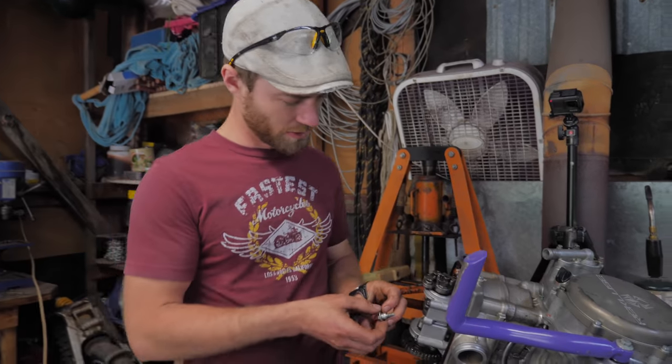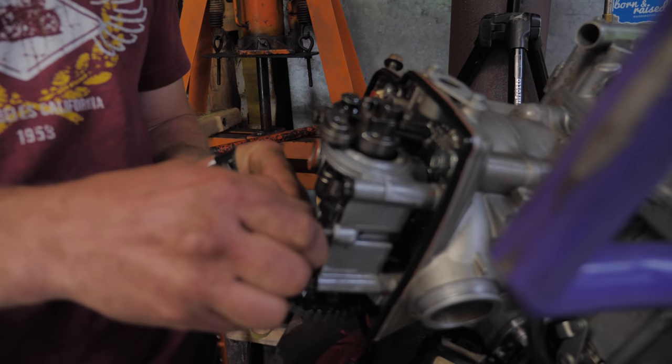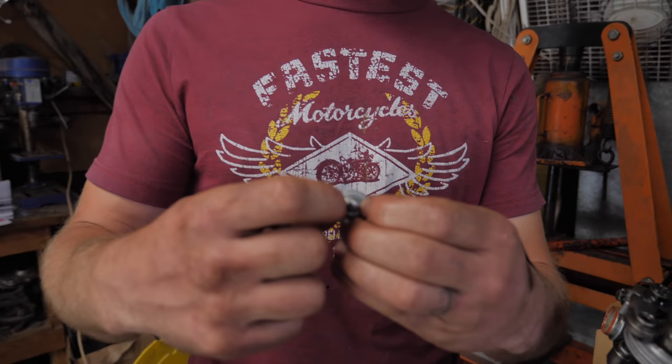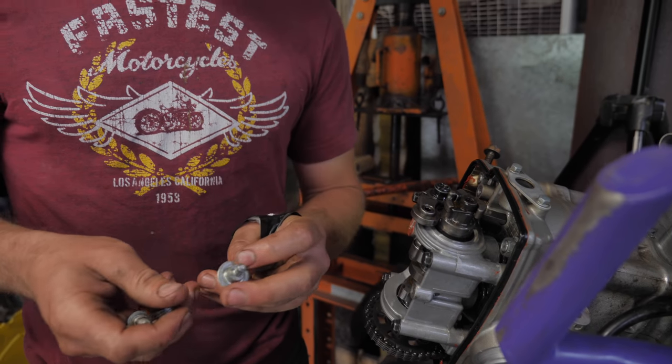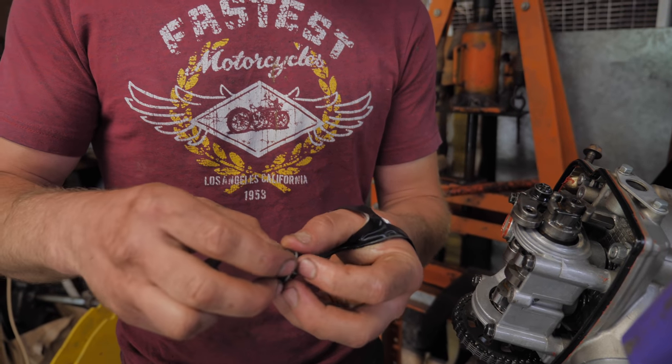Here's our valve cover bolt. Goes here, and it's very stripped. So it's a fancy bolt with this shoulder thing on it so that it bottoms out on there before tightening too much. And it's got this big wide thing for the gasket that goes on there.